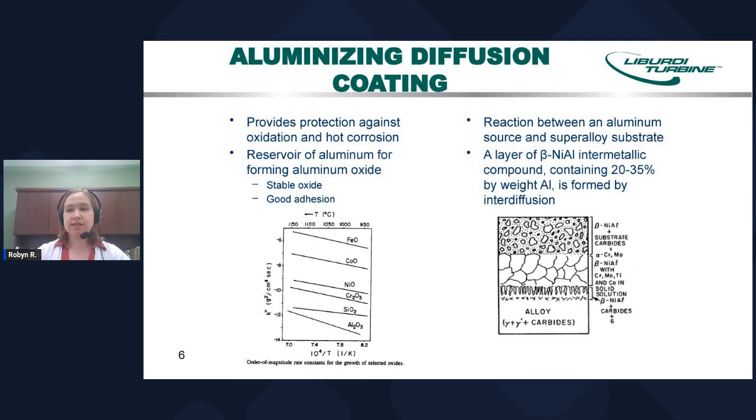To protect against oxidation and hot corrosion damage, an aluminide diffusion coating is applied. What the aluminide coating does is offer up a reservoir of aluminum, which is more easily oxidized than other metallic elements within the base alloy, to form a protective, stable oxide layer with good adhesion. To form this coating, a diffusion reaction occurs between an aluminum source and the superalloy substrate it's being applied to.